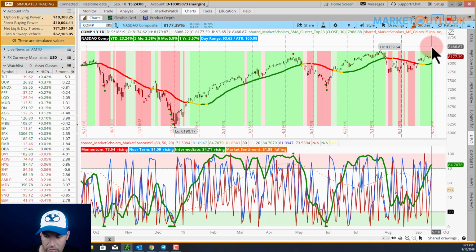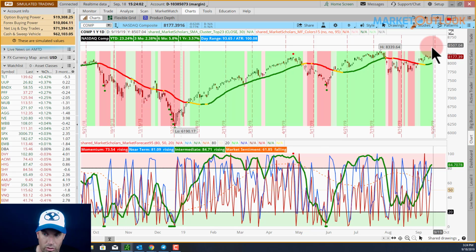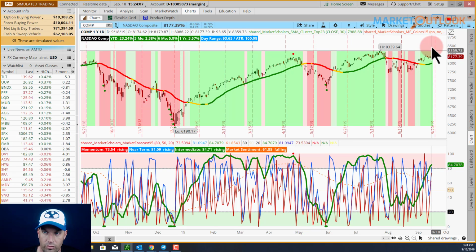In fact, it would be nice if by the end of the week, we got that. If we got a good little move into tomorrow, into the close tomorrow or Friday. You probably will need something like that to get through these highs, like a good solid day with a little bit bigger range than average. And if that ends up producing the cluster, great. That would mean that we're solidified here.